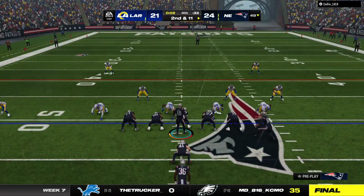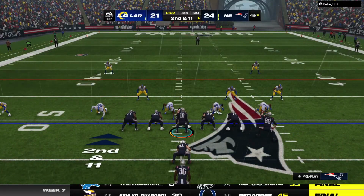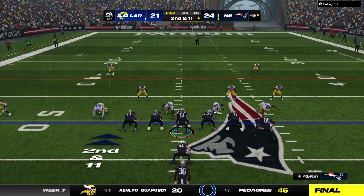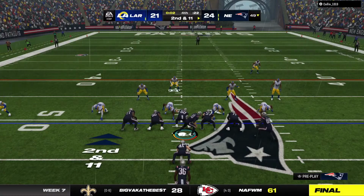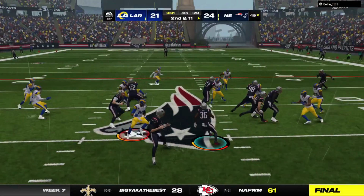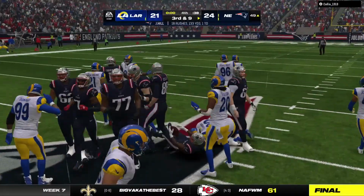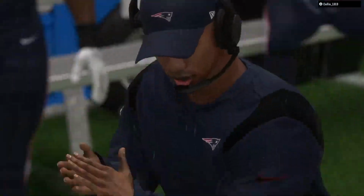Omaha, set. Here we go. On 2nd down, Hill. And he'll take this for a short gain on what will prove to be the final play of this ball game.